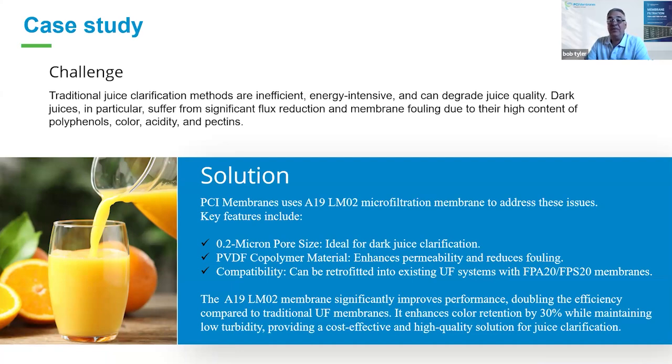So in some cases, everyone thinks, hey, going tight is always better. In some cases, it's not. So this is one area where we're able to do the same exact thing the customer wants, but with a more and more open membrane. Therefore, we're getting higher throughputs, and the customer is happy with the color they have and the turbidity on the other side.